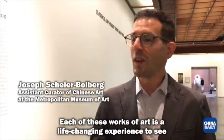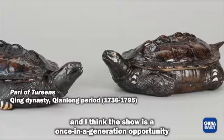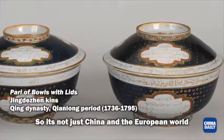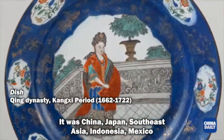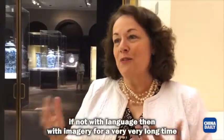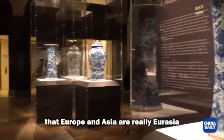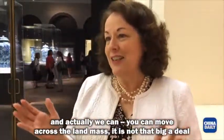Each of these works of art is a life-changing experience to see, and I think of this show as really a once-in-a-generation opportunity to see so many masterpieces in the same place. It's not really a binary story, so it's not just China and the European world; in fact all the way through it was China, Japan, Southeast Asia, Indonesia, Mexico. I think maybe it'll remind people that we've been talking to each other one way or the other, if not with language, then with imagery for a very, very long time. We tend not to think about that very much, and it's a good time to remind ourselves that Europe and Asia are really Eurasia, and actually you can move across the landmass. It's not that big a deal.